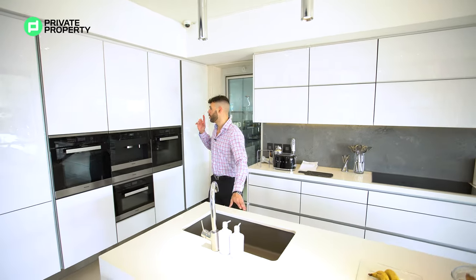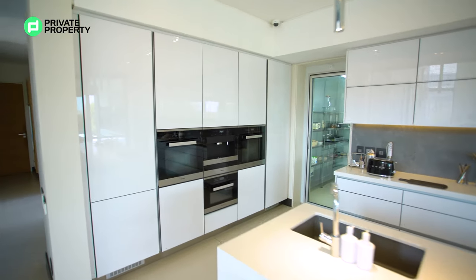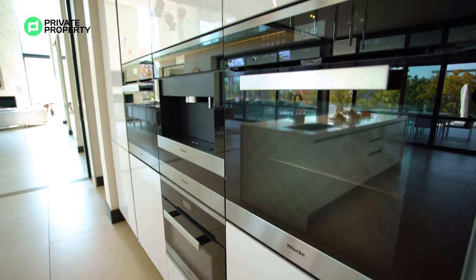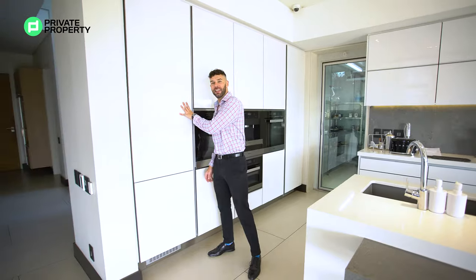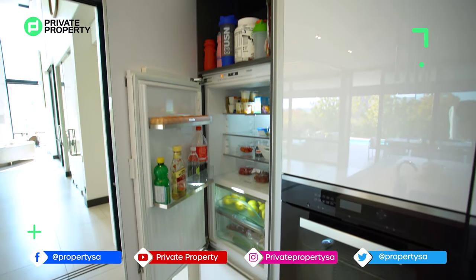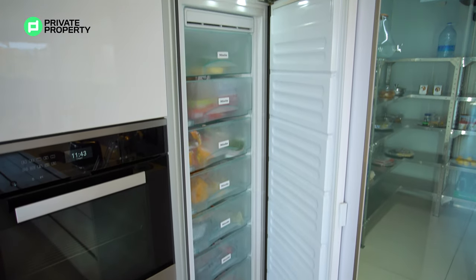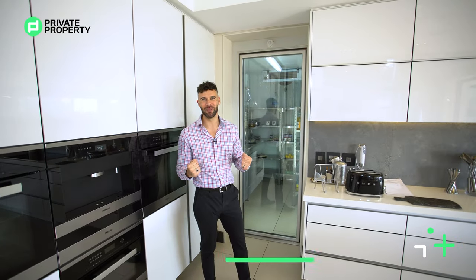Now, if we move over here, you'll see there's a full range of Miele appliances. We've got ovens, we've got microwaves, we've got a built-in coffee machine, and you've sold me if you've got a built-in coffee machine. But there's more, right over here, inbuilt fridge opening up, and you've got access to everything you need. Obviously storage above and below, and over here, an inbuilt deep freeze. Still, I mean, a home like this, you can imagine the dinner parties you're having.